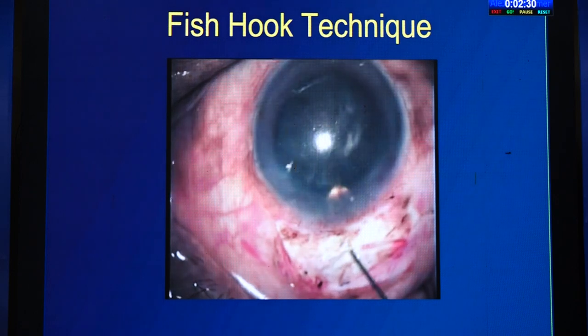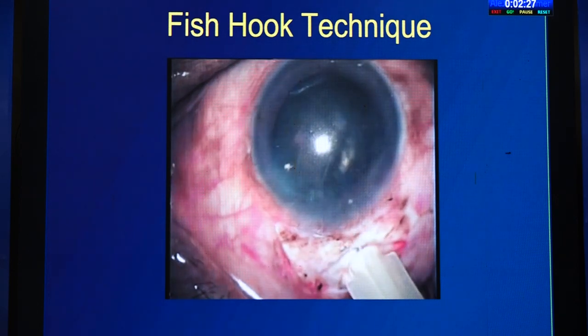So this is a fish hook method where you can deliver the hardest nuclei.